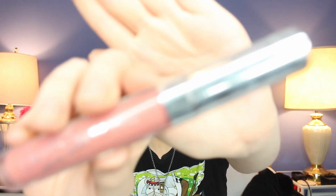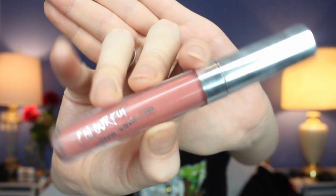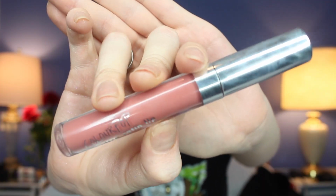It is a very, very pretty, I almost said matte. So it is a very, very pretty color inside. Now this one is not a matte, it is a satin, so it's not going to be clinging to your mouth. It is definitely not transfer proof. It will transfer, but I do think that this is very, very comfortable on the lips.